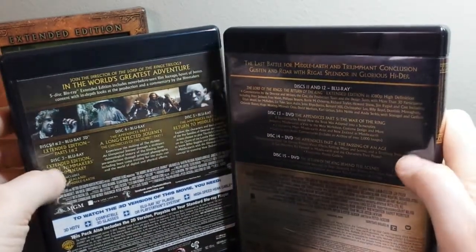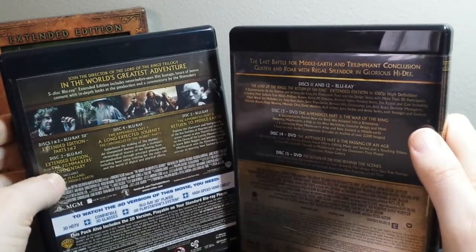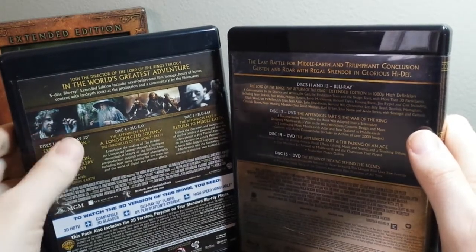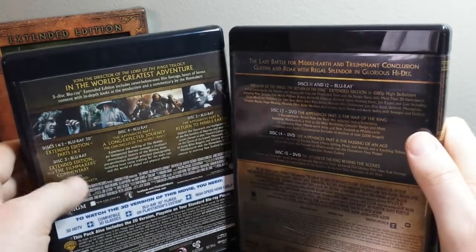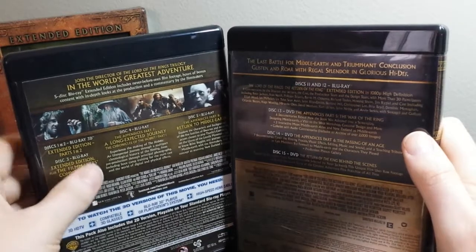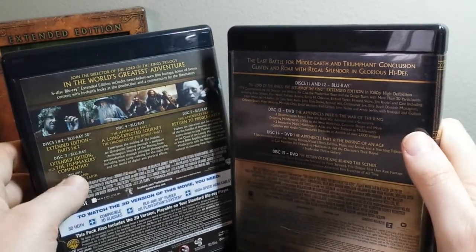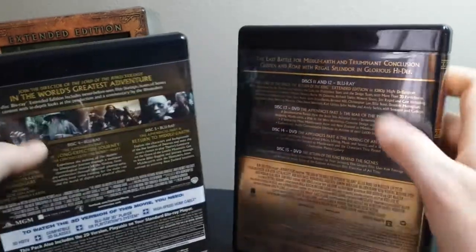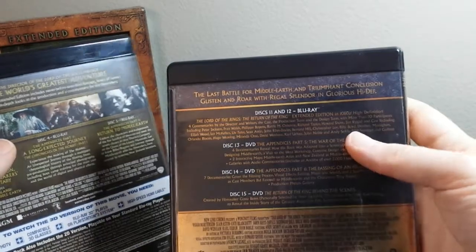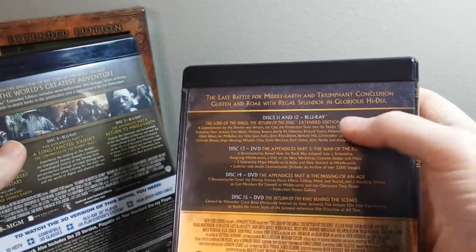This one has a third Blu-ray disc, which is the extended edition with the commentary on a single Blu-ray. So that's the non-3D version. They were able to get that onto one Blu-ray disc. And it does include a featurette as well, in addition to the commentary. And this one has all of the commentary and all that kind of stuff.